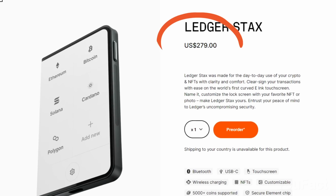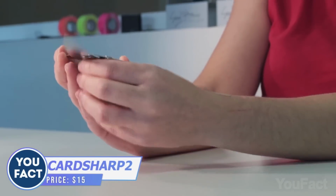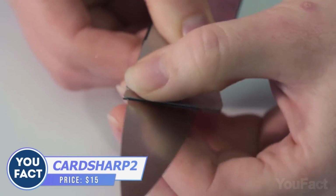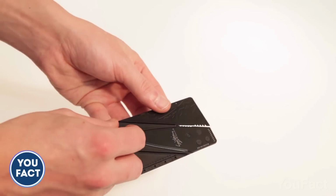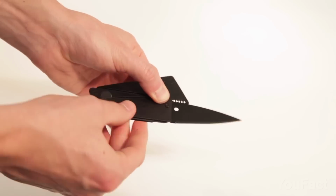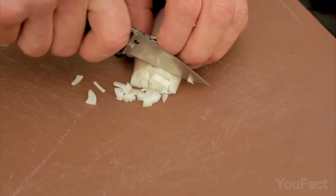And find $280 somewhere. Careful, you can cut yourself with this card. Okay, you can't do that since there's a lock that prevents accidental opening. Yes, there's an integrated knife you can unfold as if the card was made of paper. Now reveal the 2.5-inch razor-sharp blade. Secure it with a lock and feel free to cut everything you need.